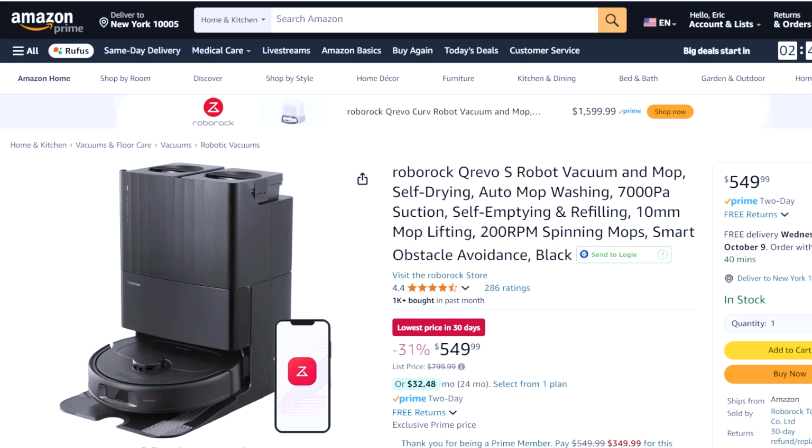And the final one in the mid-price robot vacuum category is the Roborock Q Revo S. This is another really good brand. I really like Roborock.